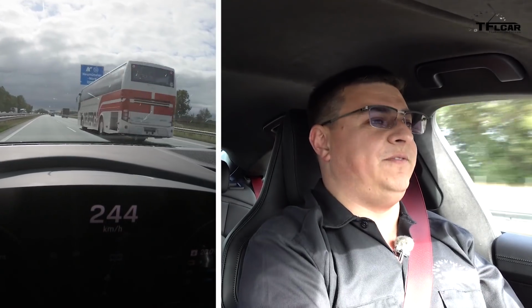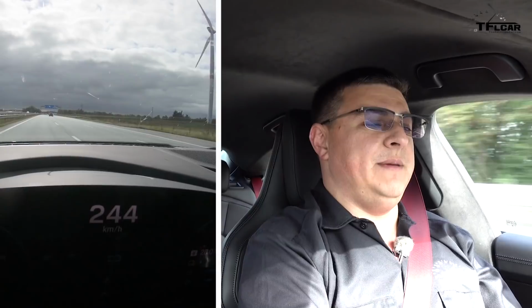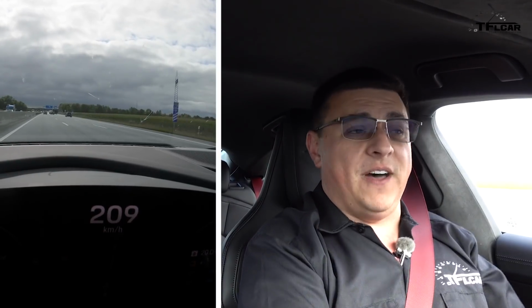And we're still, the foot is flat on the floor, 244. We may be in the speed restricted area of the battery capacity here now that we're down at 8%. It actually felt pretty stable though.